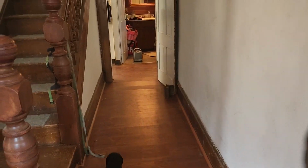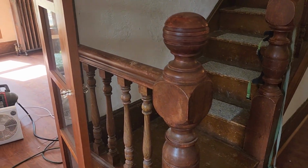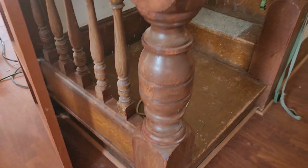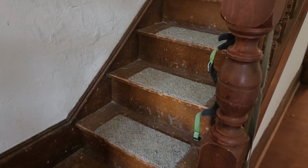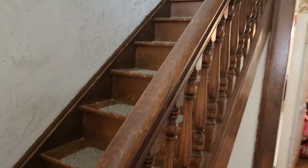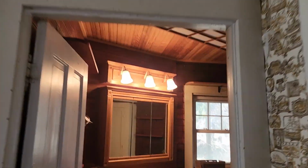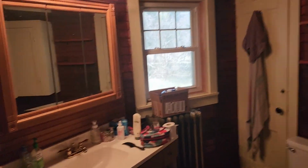Okay, we're gonna head down the hallway again, but first, this stairwell, this banister, look at how beautiful. And when I tell you, not a thing in this house creaks, not a stairboard, not a floorboard, nothing creaks. It is solid. I look forward to shining this baby up and making it look really grand. Okay, here we go. Bathroom's a hot mess, except for the clawfoot tub. This is getting gutted. Let's come on in.